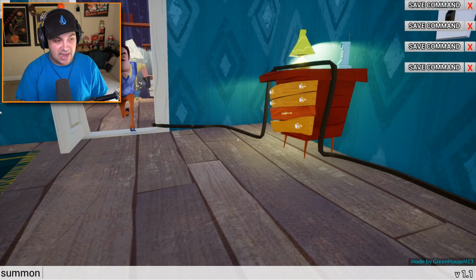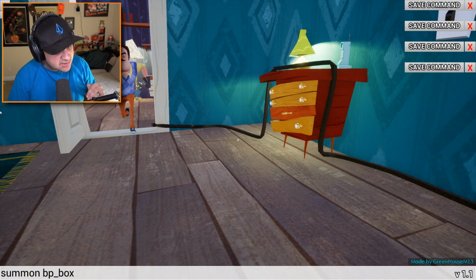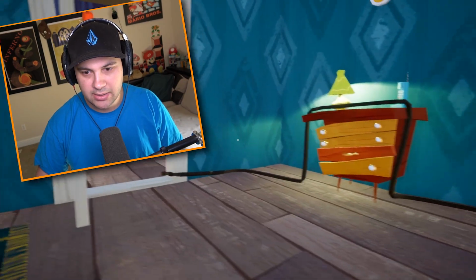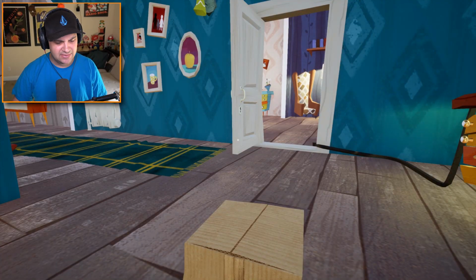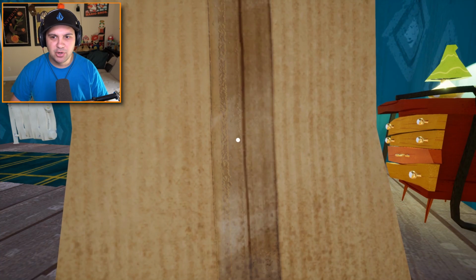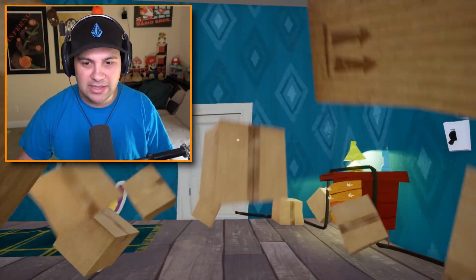Okay, first things first, I need to set up the command, which I think is BP box. I'm looking at another window that has all the different things you can spawn, and then _C, and what we want to do is save that command, yes? And then if we click it, aha, there you go. Whoa, what? Why does the box fly? That is very confusing. This is weird. What is happening? I'm putting all of the boxes in the same spot and they're just kind of floating, which is very strange. Why are you floating? Holy, what?